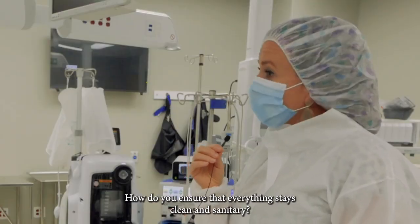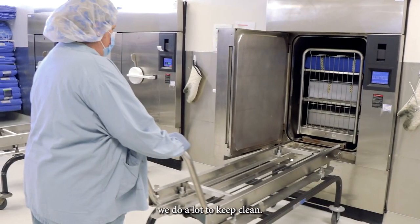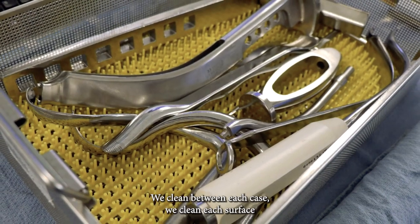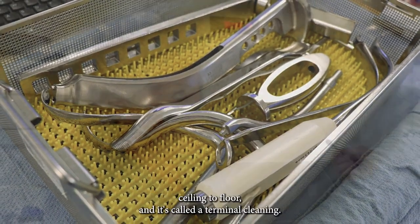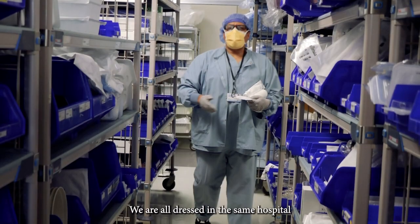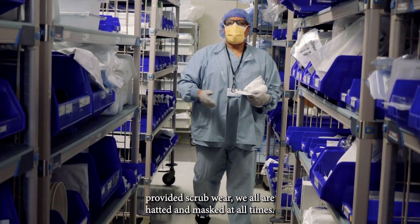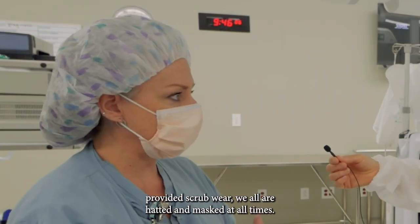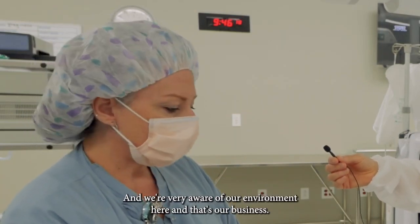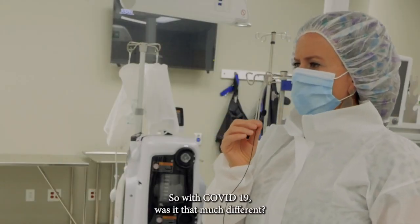How do you ensure that everything stays clean and sanitary? Here in the operating room, we do a lot to keep clean. We clean between each case, we clean each surface, ceiling to floor, and it's called a terminal cleaning. We are all dressed in the same hospital-provided scrub wear. We are all hatted and masked at all times, and we're very aware of our environment here, and that's our business. So with COVID-19, was it that much different?